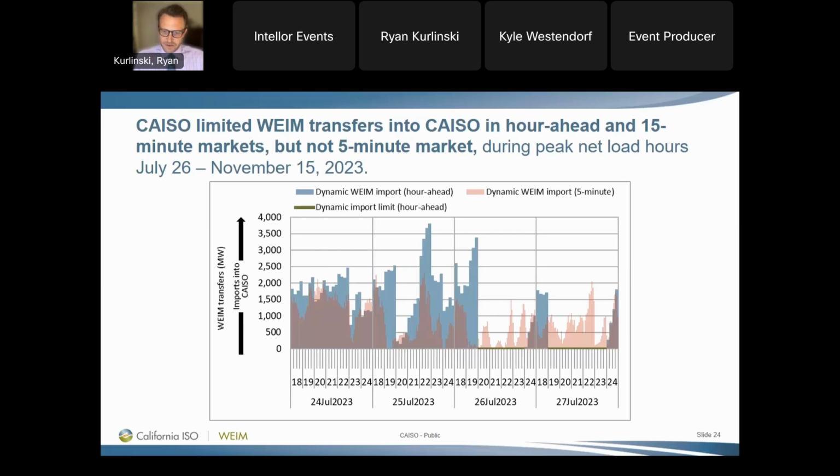What that contributed to was higher prices in the CAISO balancing area in the 15-minute market and relatively lower prices in other WEIM areas in the 15-minute market, particularly the Desert Southwest. So obviously the price differences were caused by transfer congestion, due to no power, or very much more limited power, being able to flow into the CAISO balancing area in the 15-minute market.